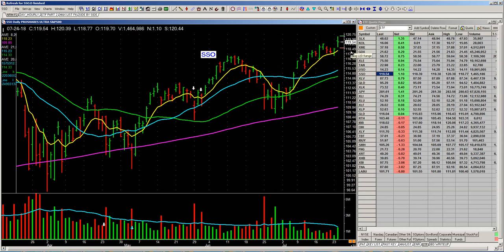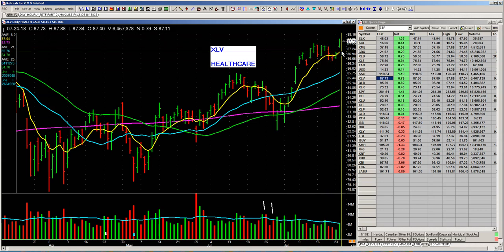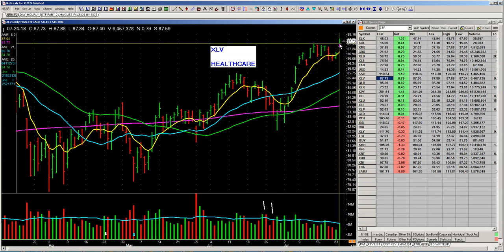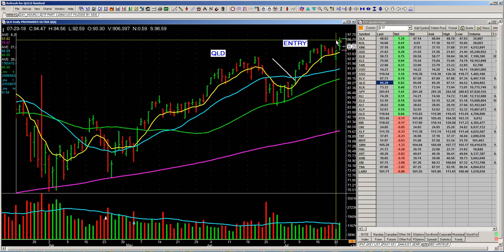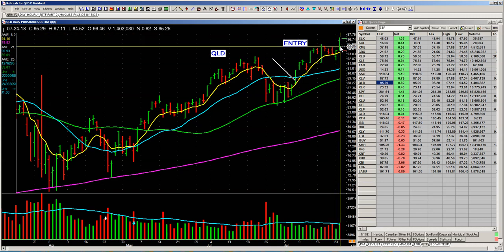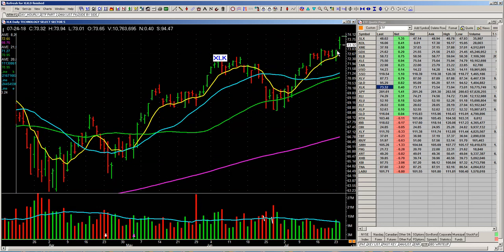Ultra short, okay? Ultra SSO. This is the leveraged ETF. I like to trade this one, okay? VIPs do also. Okay. XLV. Healthcare. Healthcare's picking up. Grinding on up. That's good. Slight pickup in volume. What's that say? Oh, maybe I need to look at some healthcare stocks. QLD. NASDAQ 100. Gaps up. Closes in the bottom third of its range on a pickup in volume. Met with selling pressure.